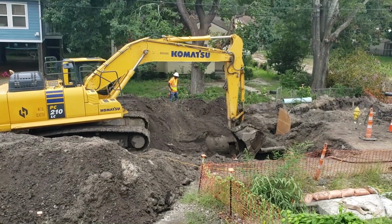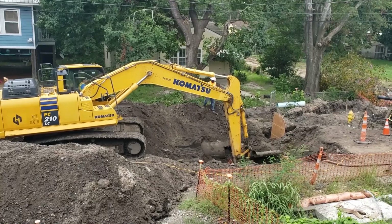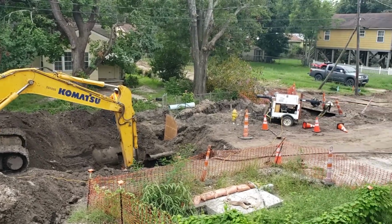On Biloxi, the installation of the storm drain pipe is complete, and we continue to work on the drainage structures. This work is some of the deepest and biggest structures on the project. We are completing the final section of storm drain in that area on Thelma.